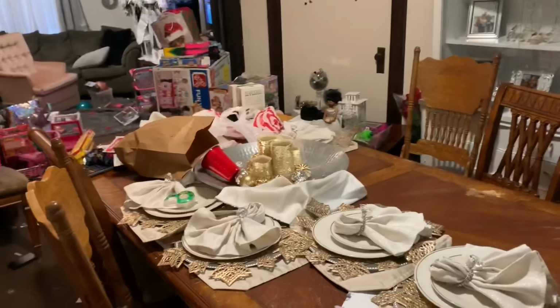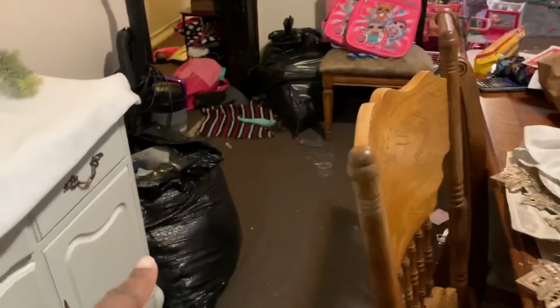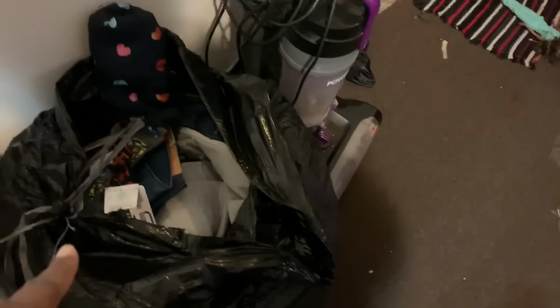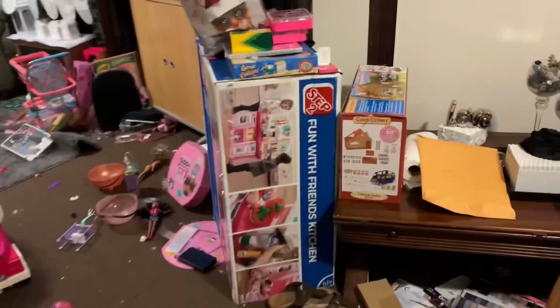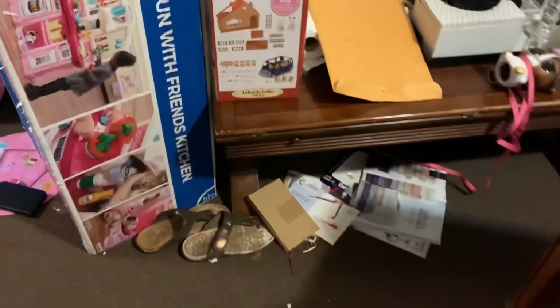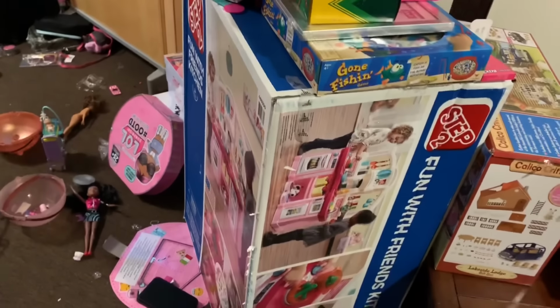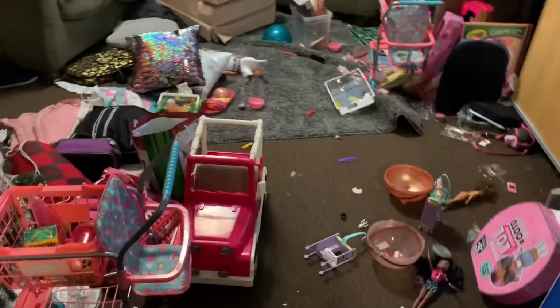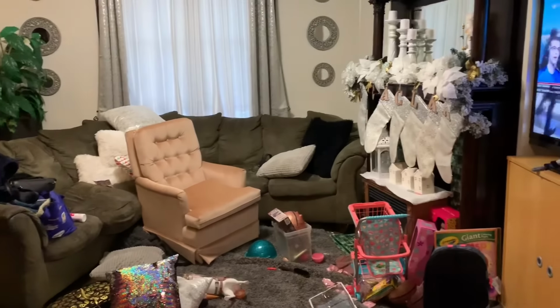My table, complete mess. Those are all the gifts that came from my mom, my sisters. So I will be emptying that out, putting stuff where it needs to go. And then we go to the dining room. So here is my dining room table, my living room table. Here's some more toys, a kitchen that needs to be put together.